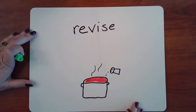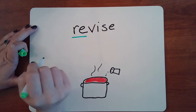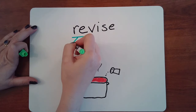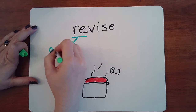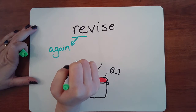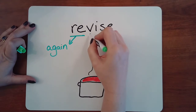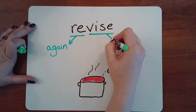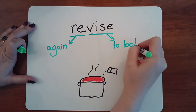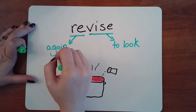So let's look at this word revise again. It comes in two parts. This part here is a prefix. A prefix goes on the beginning of a word and changes the meaning of it. Re means again, like a rerun. To do it again. Replay something means do it again. This part is the root word, and this part means to look. So when we revise our writing, we look at it again.